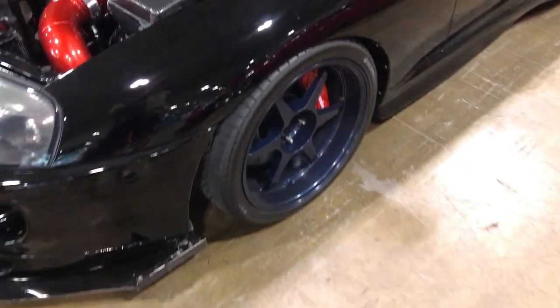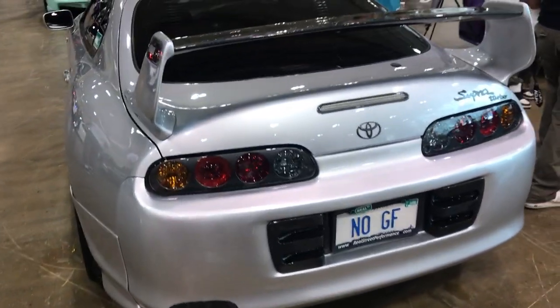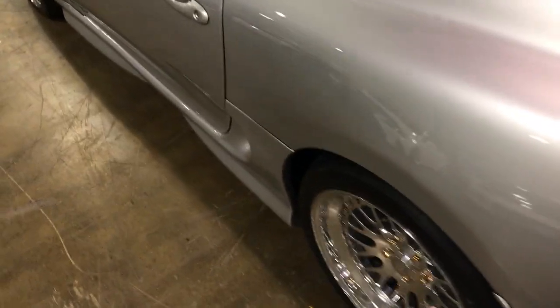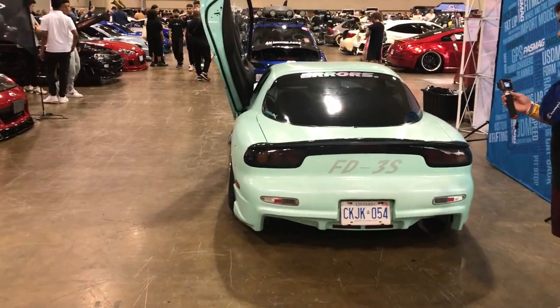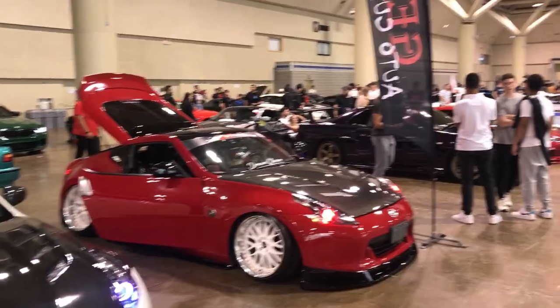Yeah, step back a little bit, you can see the whole build here. Really nice. This is the one we saw. Yeah, we saw it at Cars and Coffee. Oh, this is stupid clean. This one, yeah, I'll take this one over the one over there. Love the wheels. We got a minty R7. It glows in the dark, right? I think so. Yeah, oh yeah, it is this one.